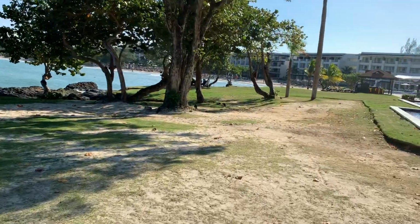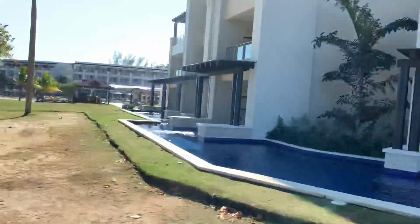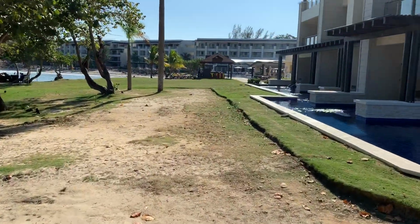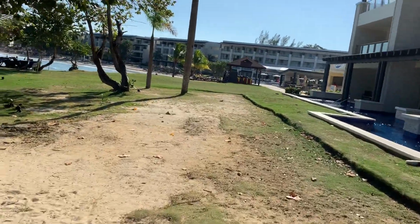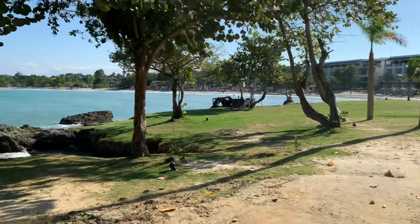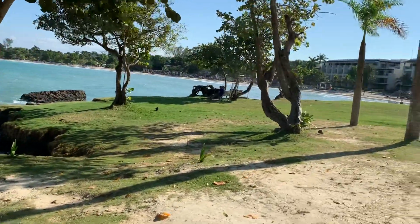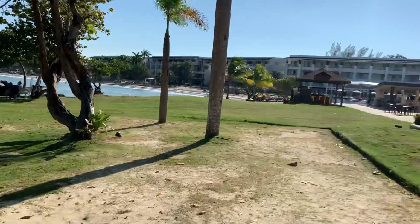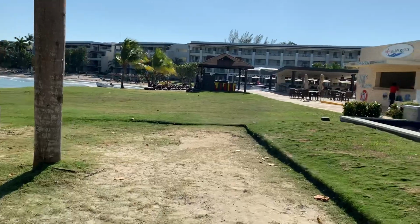We're just now walking around whichever building this is. Sorry to those that are expecting numbers, but I don't know them. So lots of seating scattered throughout the resort if you're looking just to get away. It's nice to have some reprieve from the constant heckling on the beach.